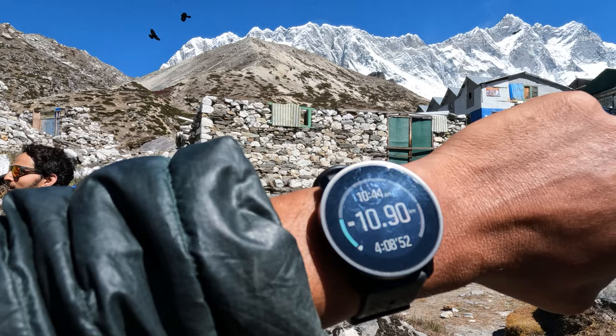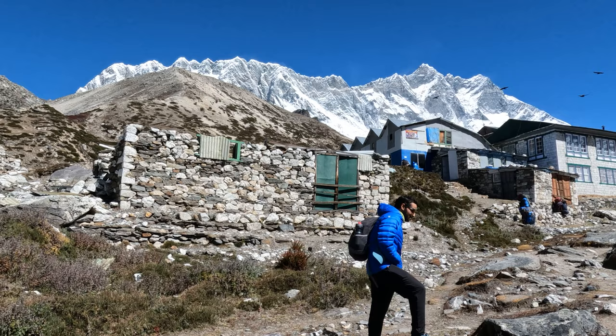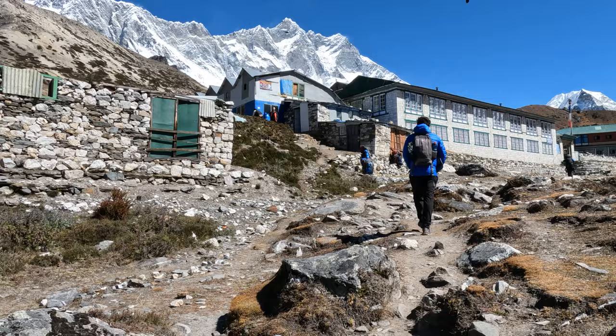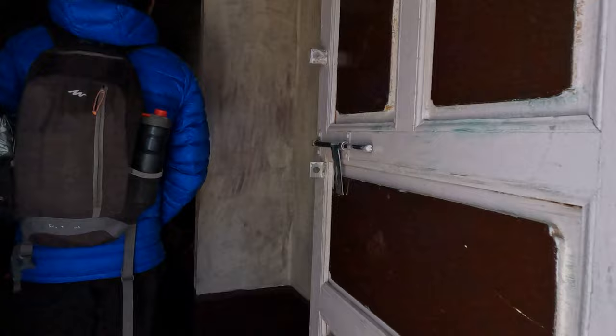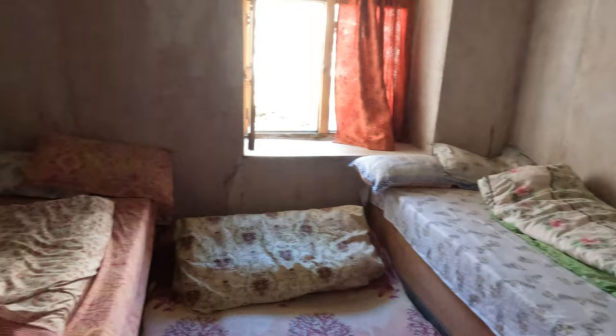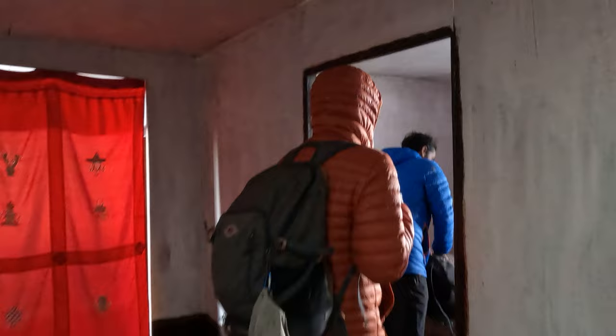4 hours 10 minutes. Distance 11k. This is the village. And in all the offline navigation apps, you'll also see one peak that you can do here, which is Chukungri. This is the one, 5600 meters. Good elevation gain. We found a lodge where mostly all the Nepalese people stay. This is the room. So here the price for dal bhat is 600 NPR. And the stay is actually free.